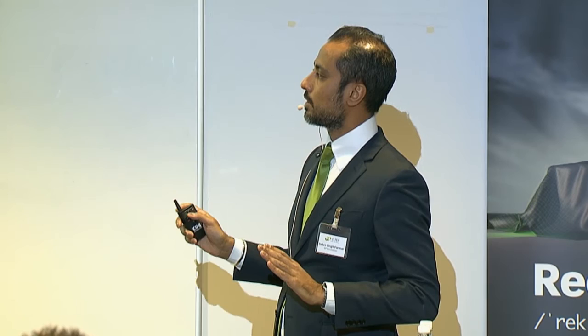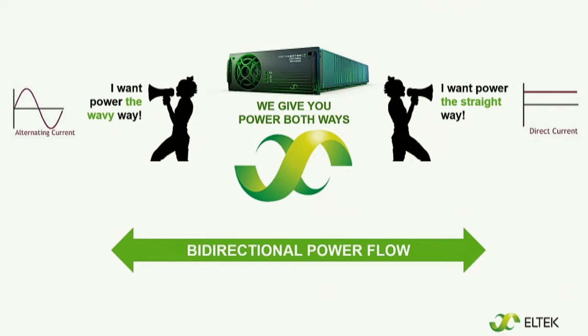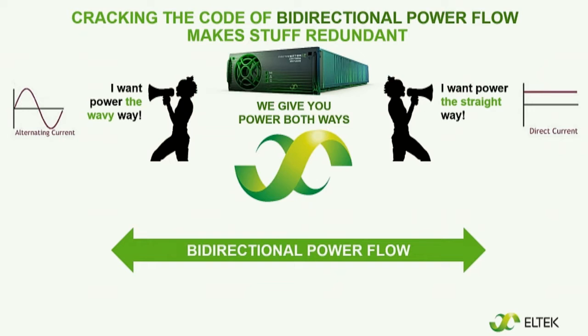And the reason we were able to achieve that is this fact, which comes from Nils' team, the core R&D team. They were able to control bidirectional power flow. Power conversion boxes up until now have been unidirectional. Goes in one side, goes out the other. And the fact that we cracked that code many years ago and now industrialized it is going to make a lot of stuff redundant.